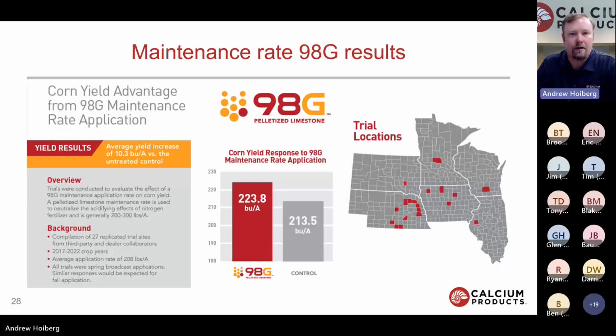This whole idea was started back in about 2017. We were doing some rate trials at this site up in southeastern South Dakota. And what we saw was as we increased the rates, we saw increases in the pH, but we did not see increases in the yield after about 500 pounds per acre. And so this led us to say, maybe we're thinking about how we do these applications with 98G the wrong way. Maybe we need to treat it more like a lower rate, more frequent application where we can reap benefits in that year of application, keep our pH more stable, and again, provide those longer term benefits.